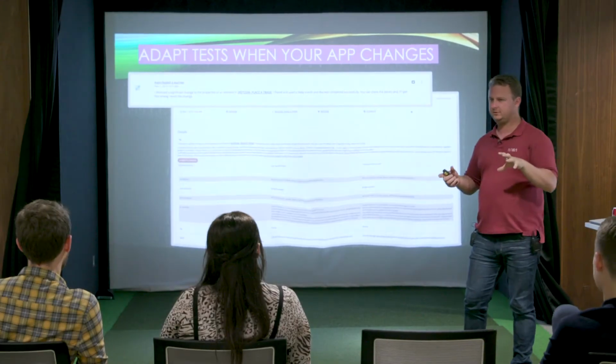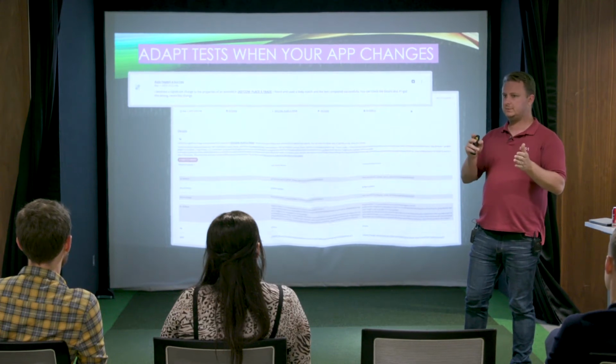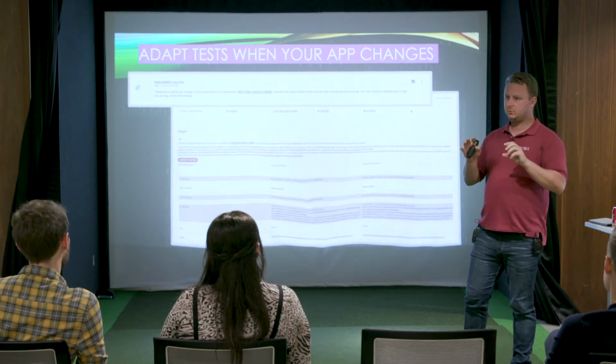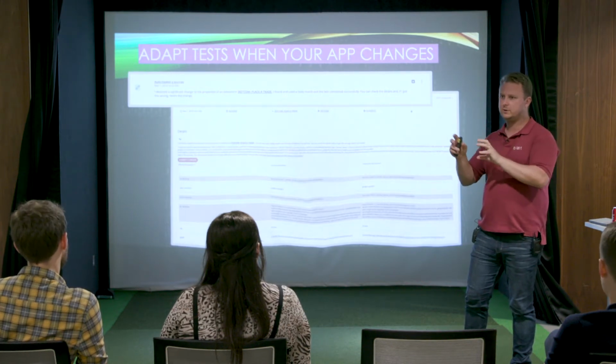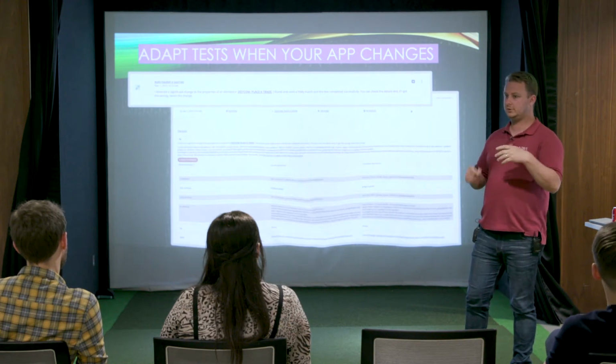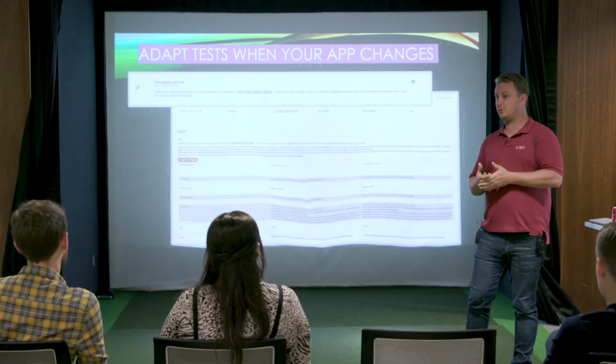When you've trained your test and it moves along your journey, and all of a sudden the developer makes a slight tweak to some of the elements of your CSS or moves it somewhere, Mabl will actually still find it, because what they do is capture 10 unique identifiers per element rather than just one.